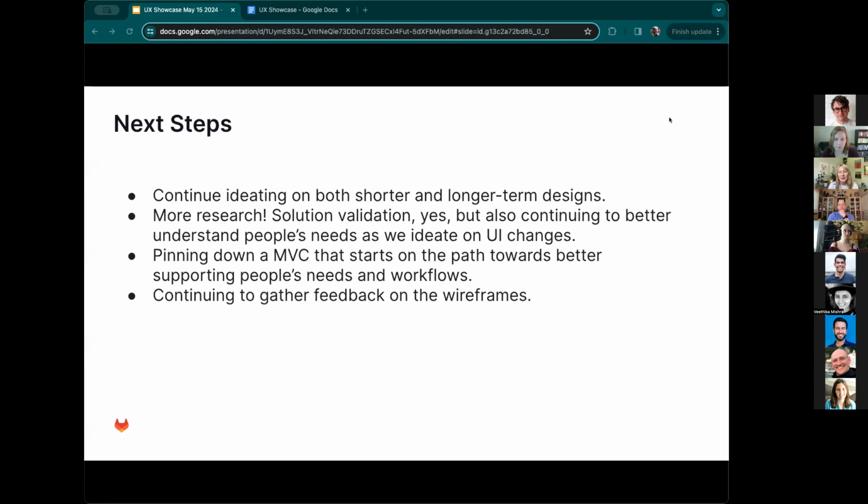So with all of that in mind, what are our next steps? So we are going to continue ideating on both shorter and longer term designs. We're going to do more research, solution validation of whatever ideas we come up with, certainly, but also continuing to better understand people's needs as we ideate on UI changes. Pinning down an MVC that starts on the path towards better supporting people's needs and workflows, and continuing to gather feedback on the wires.